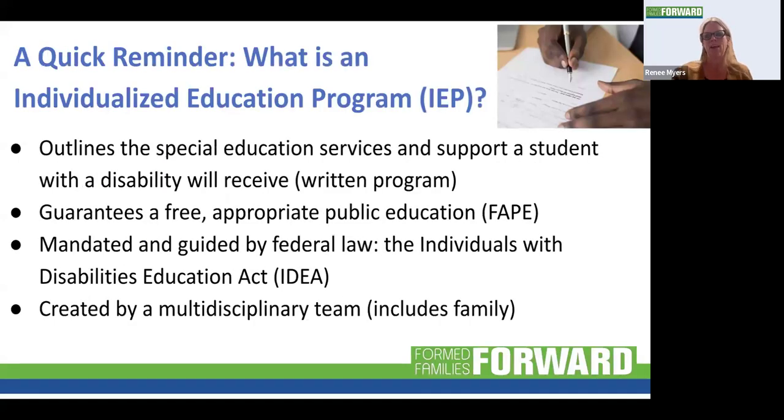If you're attending tonight, you probably already know what an IEP is, but we're just going to do a quick review, make sure everyone here is on the same page. An individualized education program, or IEP, is a written plan developed for students who have been found eligible for special education. It outlines tailored educational goals and specific services that the student with a disability will receive.